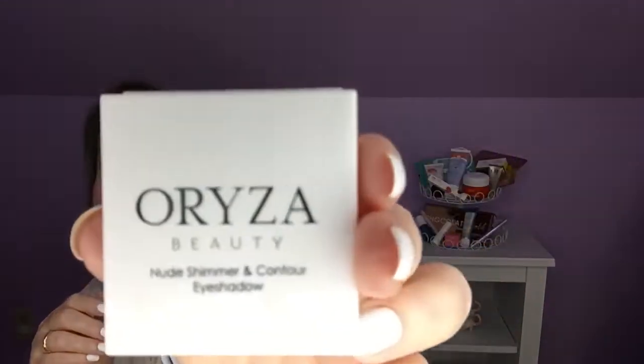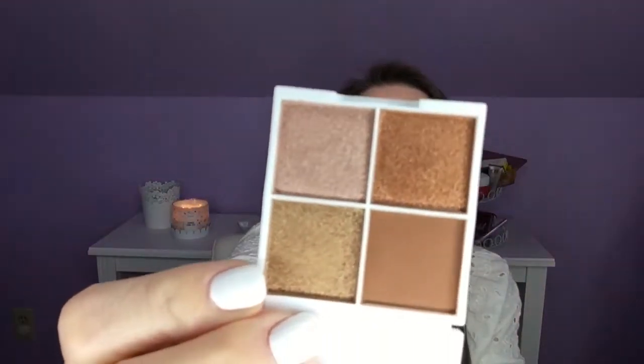Moving on. So in my Ipsy bag in May, I received this Oriza Quad eyeshadow palette. And I thought, okay, yeah, whatever. Because, you know, you get snobby about your eyeshadow palettes and you stay with what you know you love. And then I looked at it and it is crazy warm. And I thought, there's no way this is going to serve any purpose in my life.